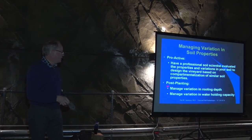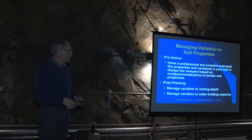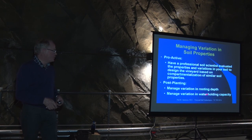Post-planting, you can manage the variation in rooting depth, because sometimes we do have different rooting depths. We normally think of ripping a soil within a block to the same depth, but over time you may find that roots in rockier soils don't go as deep, and there are methods of actually increasing the rooting depth of a soil that's already planted to a vineyard, and then managing variation in water holding capacity. So there are several ways of doing this.